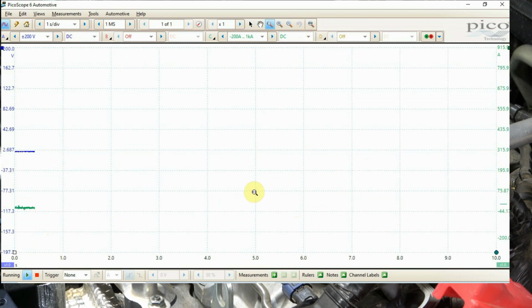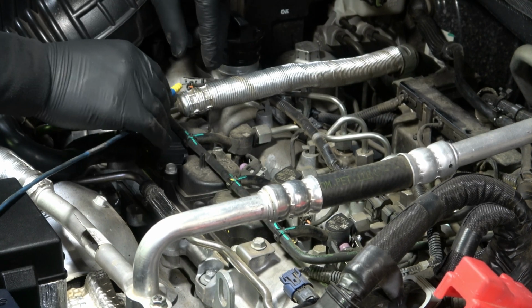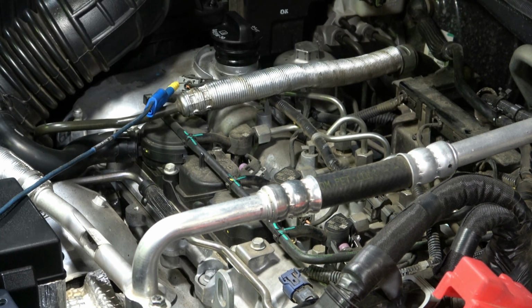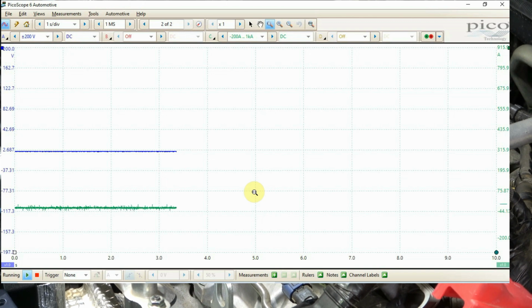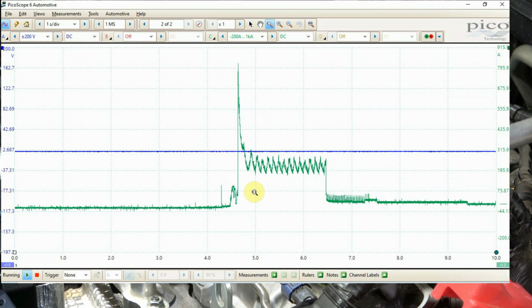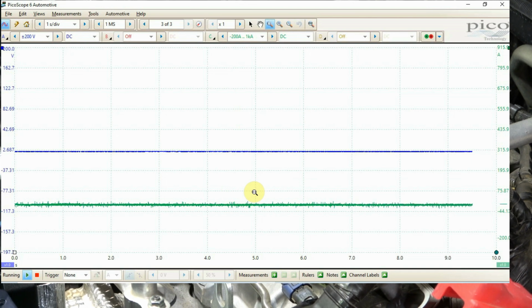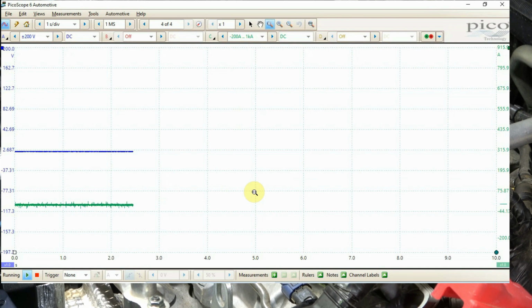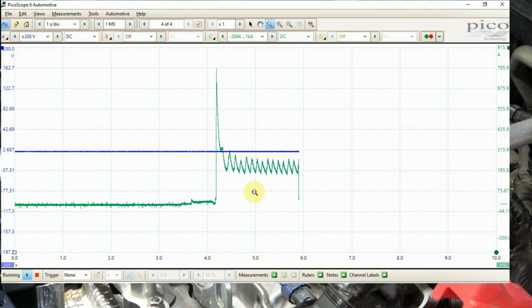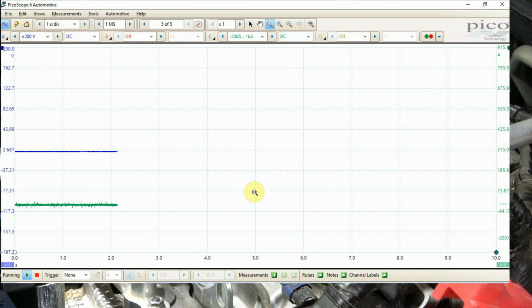Okay, I'm just gonna go to the different wire here on the same plug for number 1 injector. Just trying a different plug, different wire. I think I didn't make a good connection there. Let's try again. Now I'm still not getting the result here. I'll just go back to that same wire.